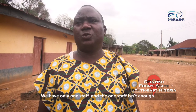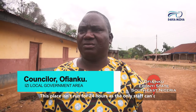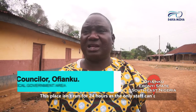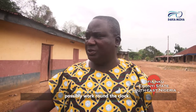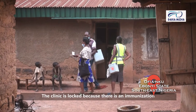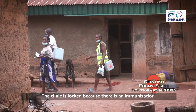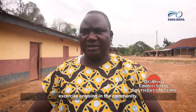After making a few failed attempts to talk to residents here, we met with the councillor of the ward. We have only one staff, and one staff is not enough. One staff cannot stay from morning to evening, let alone from night. This place is supposed to work day and night. They are not here, not because they are not in the office, but because they went for immunization in the village.